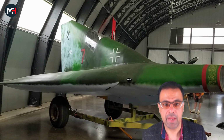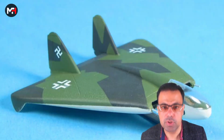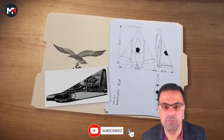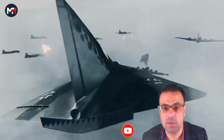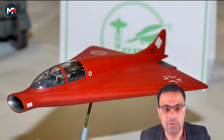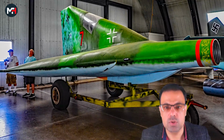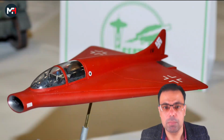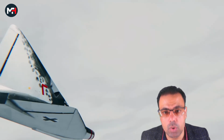Lippisch P.13a. The Lippisch P.20, P.13a and P.13b were related design projects for a ramjet-powered delta-wing interceptor aircraft, studied in 1944 by German designer Alexander Lippisch. The P.20 and P.13a were unarmed, relying on reinforced wings to ram their opponent. The P.13a and B were to be powered by producer gas, made in flight from powdered coal.